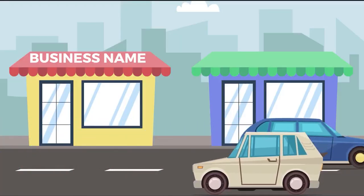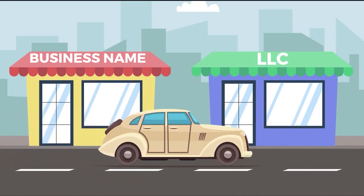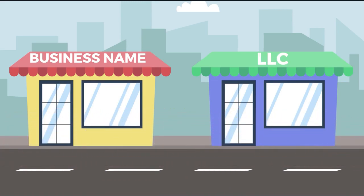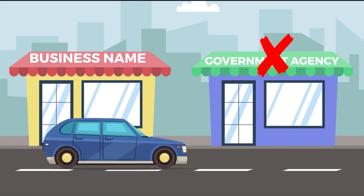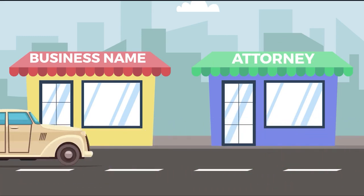Number 1, your name of choice must contain the phrase Limited Liability Company, or LLC. Number 2, any word or phrase that can confuse your LLC with a government agency is strictly prohibited. Number 3, addition of restricted words such as bank or attorney can get you additional paperwork, and you might need a licensed professional to be part of your LLC.